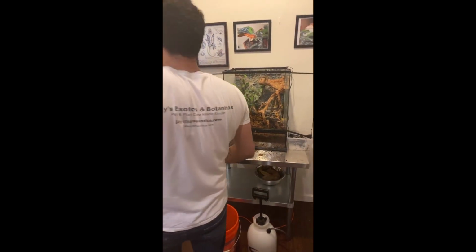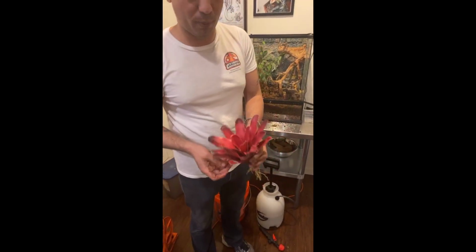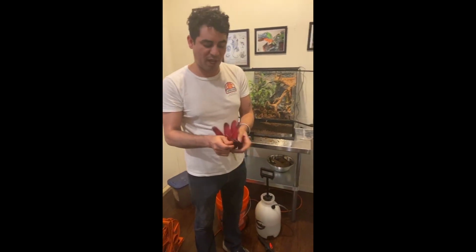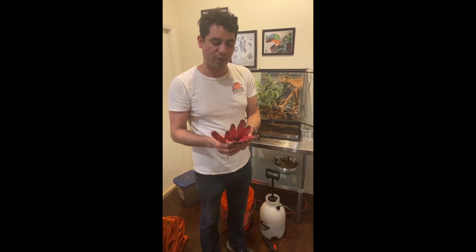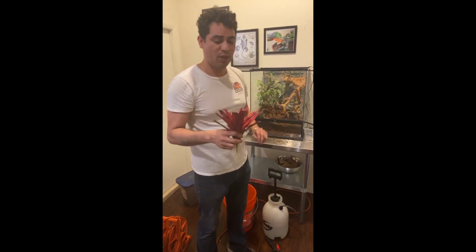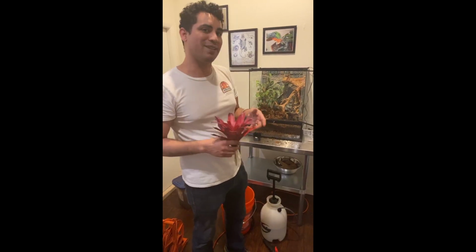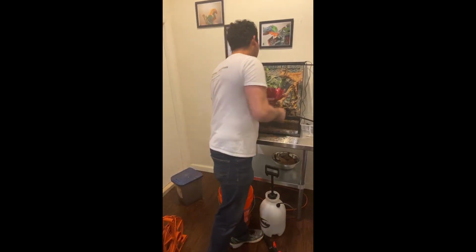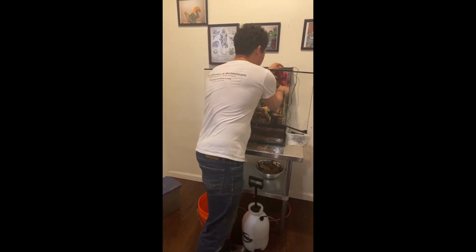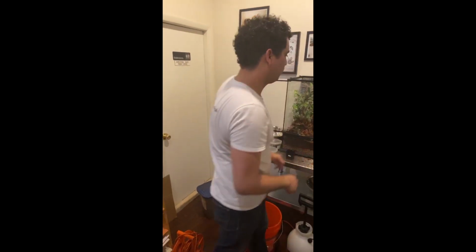So another thing that we're going to add, this is just for color. This is actually really cool. This is a fake bromeliad that came out by Zoo Med. They hold water. They're nice, easy plastic, and it's really awesome. So we really like these right now. That's not something that's popular because people don't know how to use them. So I'm only adding it here just so people can see what they look like. Literally what we're going to do is, there should be a little hole right here. I'm going to squeeze it in. And pretty much that's it. Just add some color to it.